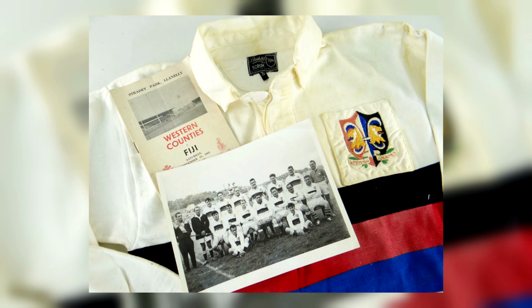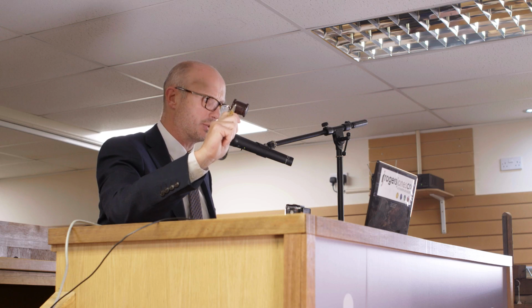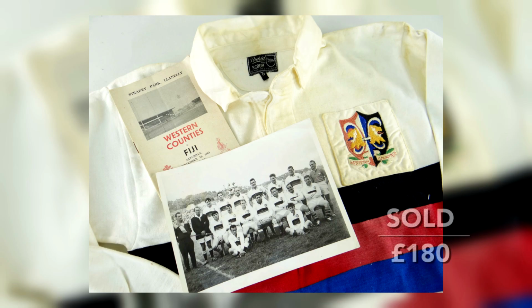Lot 72, Western Counties of Wales, rare jersey this one, against Fiji, worn by Norman Gale. £100 surely, 100, 120, 130, 140, 150, 160, 170, 180. Is there 190? At 180, hammers up. Everybody done at 180.